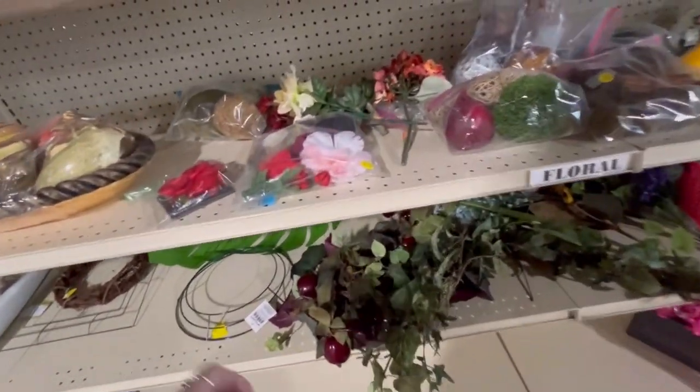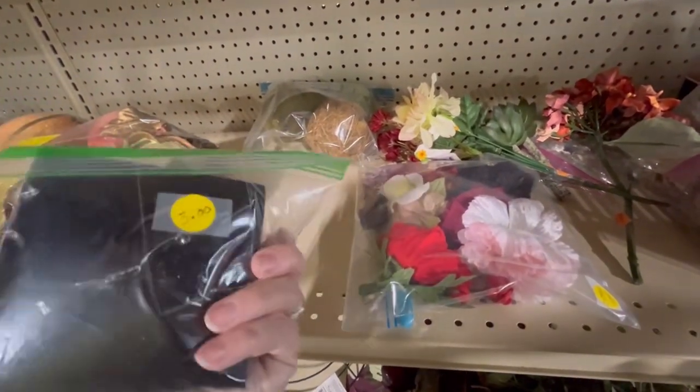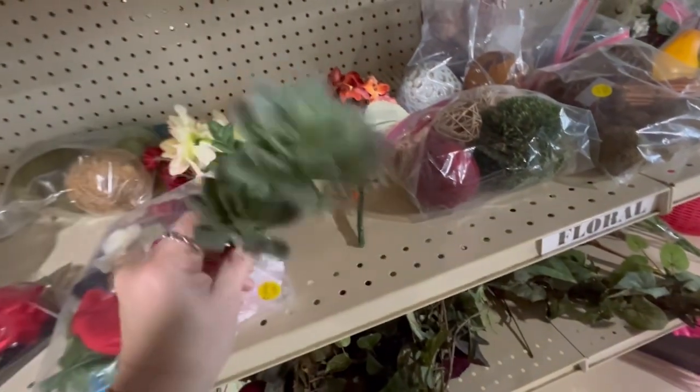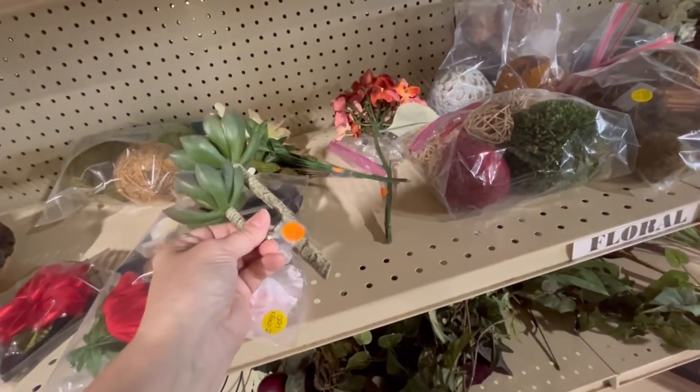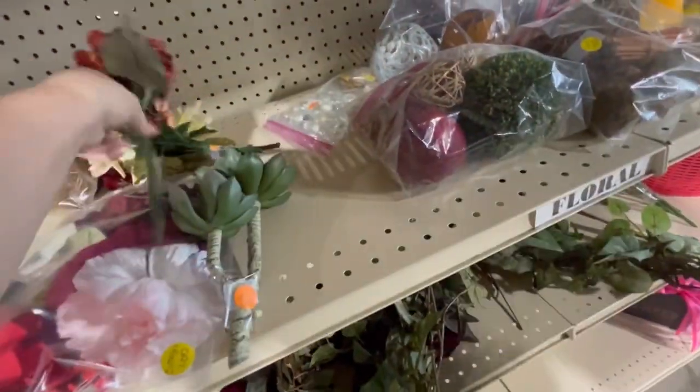I know, I forget. I pick up things and don't tell you the price. This looks like a corsage. It's $3. Look at that succulent. Do I have something to put that in?